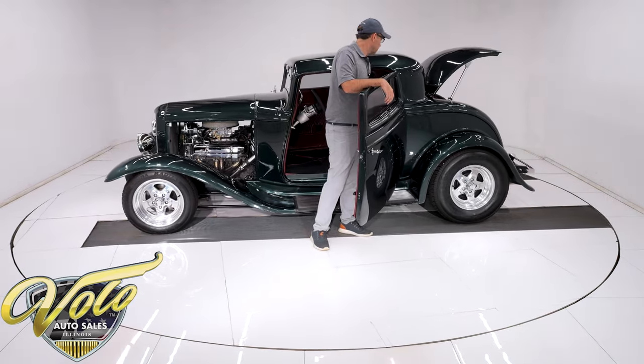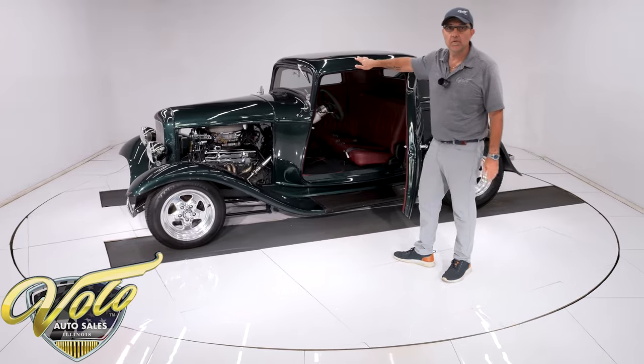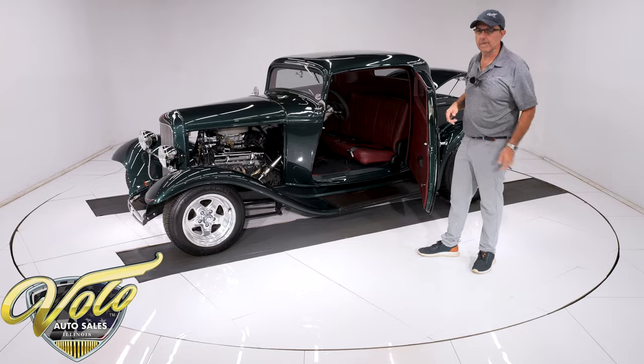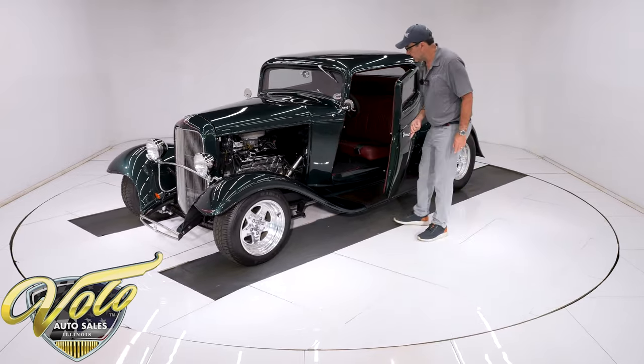Demonstrate the one-touch trunk. I also wanted to mention the stereo behind the seat is Bluetooth, so you can just hook up your phone and play your music. The owner's manual is behind the seat in a little pouch. Watch how nice this closes.